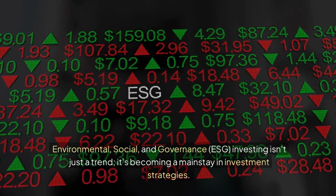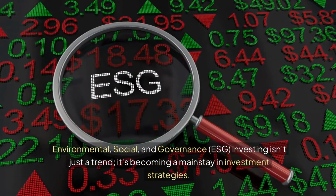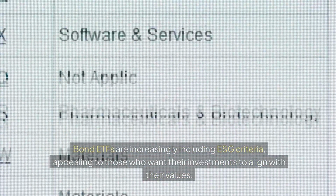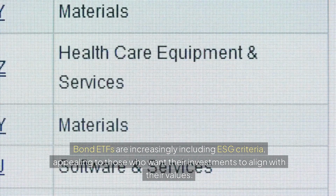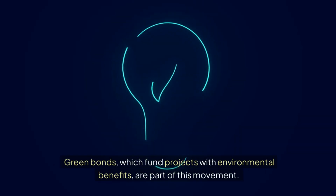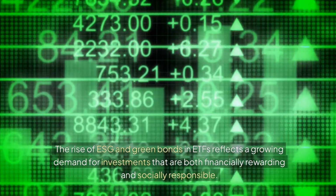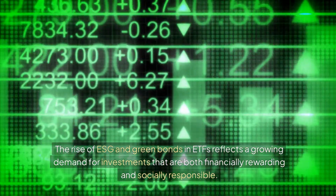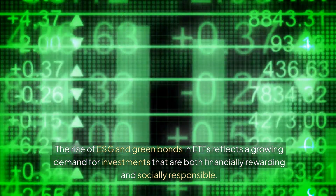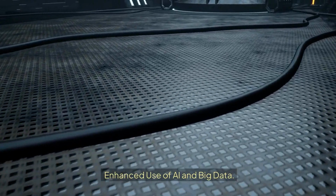Increased focus on ESG and green bonds. Environmental, social, and governance. ESG investing isn't just a trend, it's becoming a mainstay in investment strategies. Bond ETFs are increasingly including ESG criteria, appealing to those who want their investments to align with their values. Green bonds, which fund projects with environmental benefits, are part of this movement. The rise of ESG and green bonds in ETFs reflects a growing demand for investments that are both financially rewarding and socially responsible.